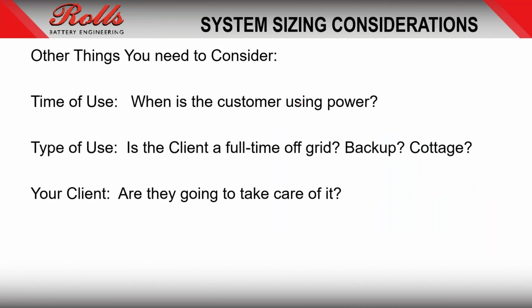Some other things to consider. Again, time of use. When is the customer using power? Are they using power while there's sun? If they're using power while there's sun, you may have to upsize the array. If you're installing a system in Eastern Washington that's fully off-grid and they're running air conditioners from 10 a.m. to 4 p.m.